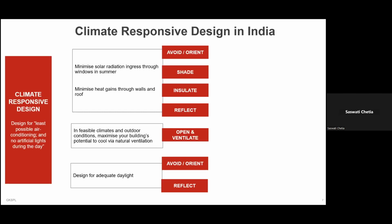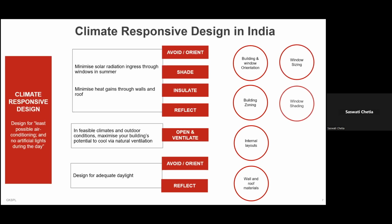And the building components or the building design principles or strategies that you need to do are these on the screen. So you need to work on your building and window orientation, your building zoning, internal layouts, wall and roof materials. How do you size windows, window shading, window opening, window material, etc. Right? So we will take all of these quickly, but one by one.